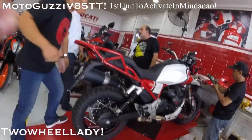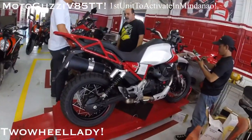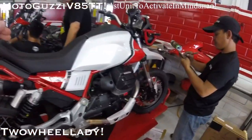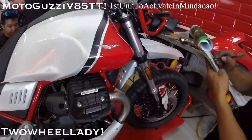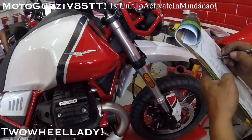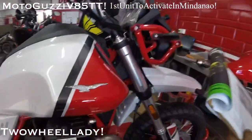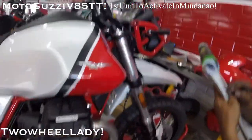Your first look of the V85 TT Moto Guzzi. This is the first unit to be activated here in Norminring Davao, Mindanao. First unit, no? To activate. Yes. It's their logo. They're trying to activate it right now.